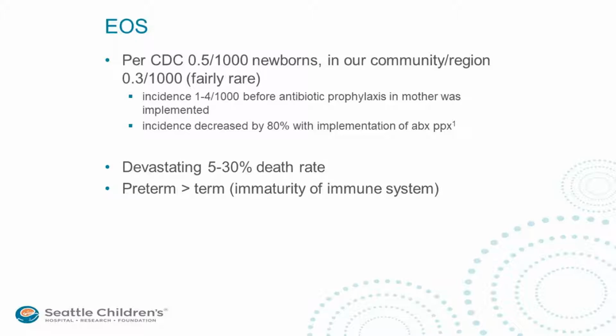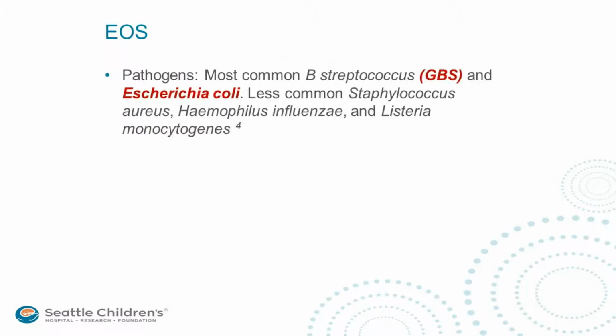All right, so why is it such a big deal? Because it's devastating. 5 to 30% of the babies who do develop sepsis die. And preterm babies have a higher risk of developing sepsis due to the immaturity of the immune system. The most common pathogen that causes newborn early onset sepsis is group B strep, followed by E. coli and less commonly Staph aureus, Hib, and Listeria.